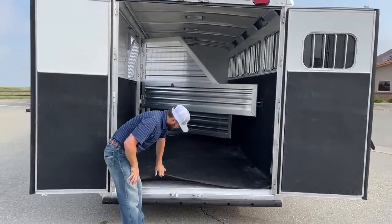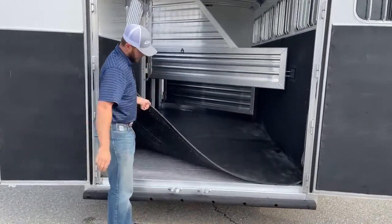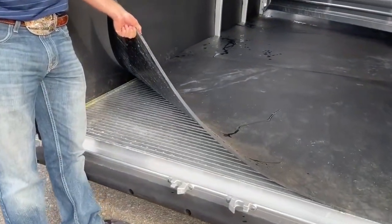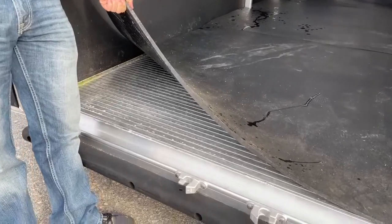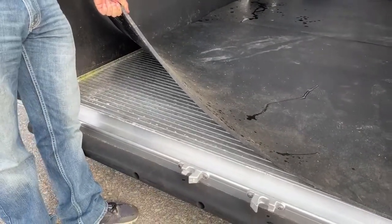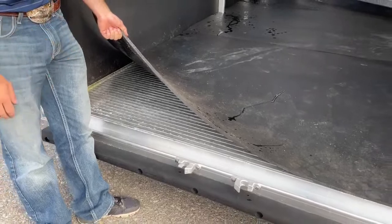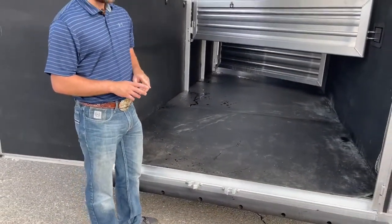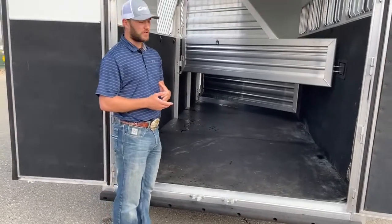The floor underneath this trailer, of course, is the toughest floor on the market. This is Cimarron's aluminum floor. It's built on 4-inch centers. Most competitors you'll see are built on 6, 8, sometimes even a little bit bigger centers than that. But by doing a 4-inch center, Cimarron does, no matter where a horse stands on this floor, they're gonna be standing directly over a support beam. Just safer for your horse. Your horse is gonna ride a lot better.